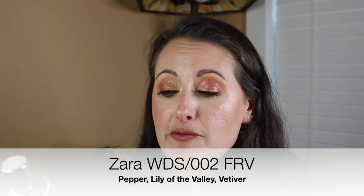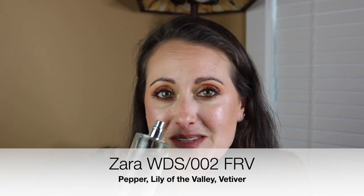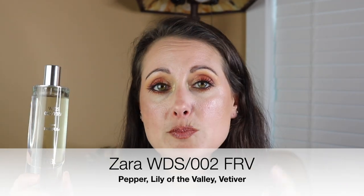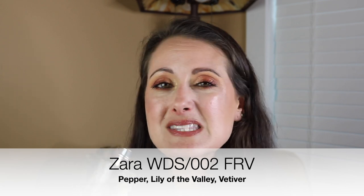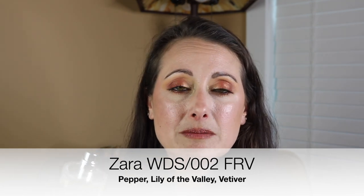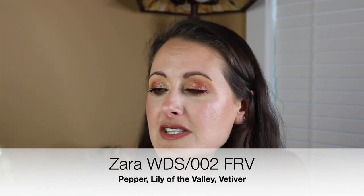The next one we're going to talk about is this one here. This is WDS 002 FRV from Zara. A funny story about this: I thought I was spraying on my Musk 004 fragrance, and I wasn't. I was spraying on this. This one can definitely be worn any time of year. It's a molecule kind of smelling fragrance, something similar to Not a Perfume. It's a slight woody, vetiver, fresh kind of fragrance, but really cozy at the same time, a light wood kind of fragrance.